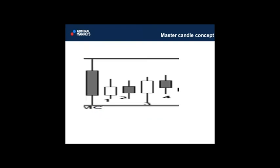Okay, this is the master candle. This is a candle: candle low, candle high. And now count the candles after this candle: 1, 2, 3, 4. All 4 of these candles have been engulfed in this candle's low and high. So we call it a master candle or a mother candle, it doesn't matter. And all these candles are waiting for a true breakout.